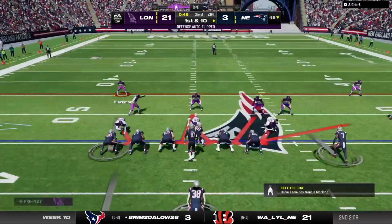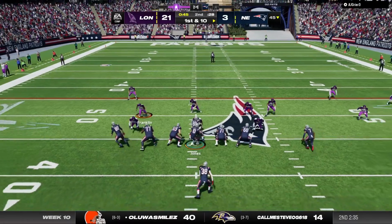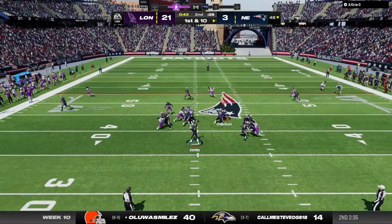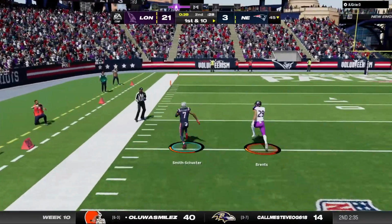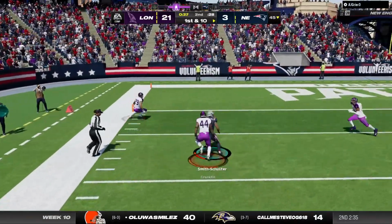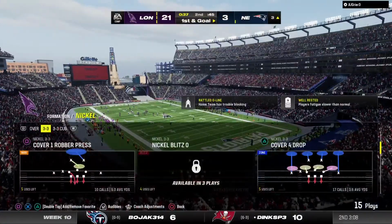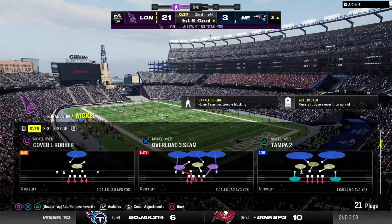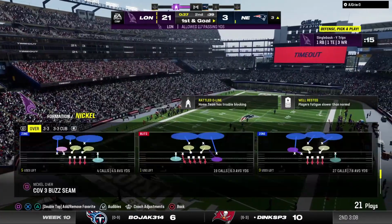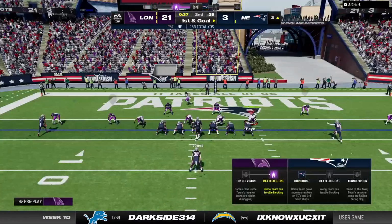First and 10 here. You know, if they could just get 3 out of this, there's something about narrowing it to a 2-score game at half that makes it feel like much less of an obstacle. Meanwhile, Jones' throw complete there to Smith-Schuster. A big play there just before halftime. 52 yards. Now the Patriots will use the 2nd of their timeouts as the clock will stop with 37 seconds to play in this first half.